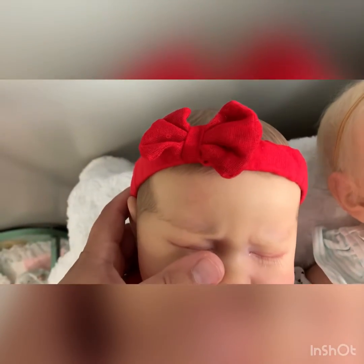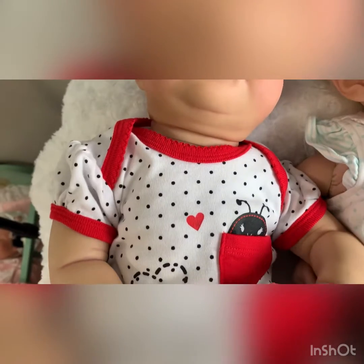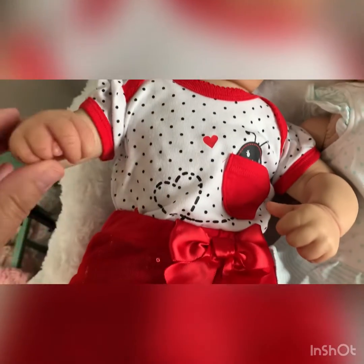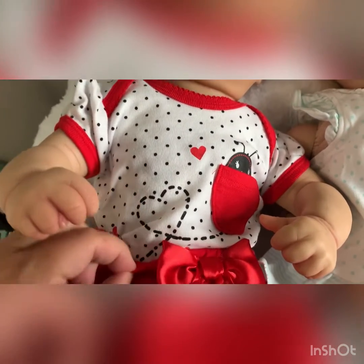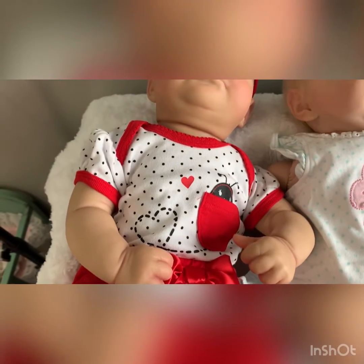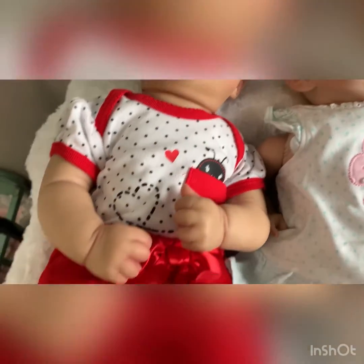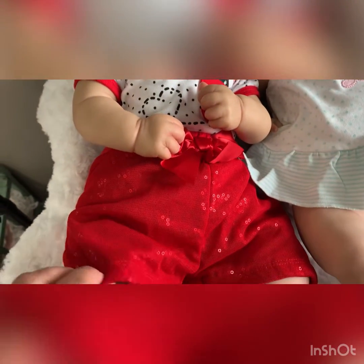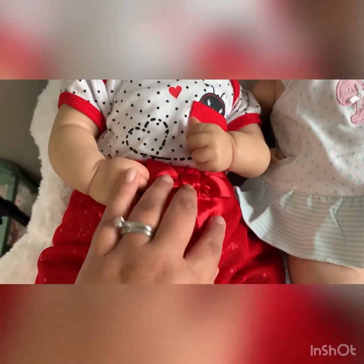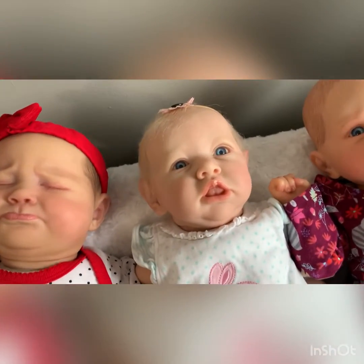And here she is. She has a red headband on, and she's got a ladybug in her pocket. And it's got a little heart, as you can see. It's white with black polka dots and red trim, with a red pocket. And then she's got these very shiny red shorts on, and they have a shiny red bow. That is Lakeland. We're gonna move on to Miss Saskia.